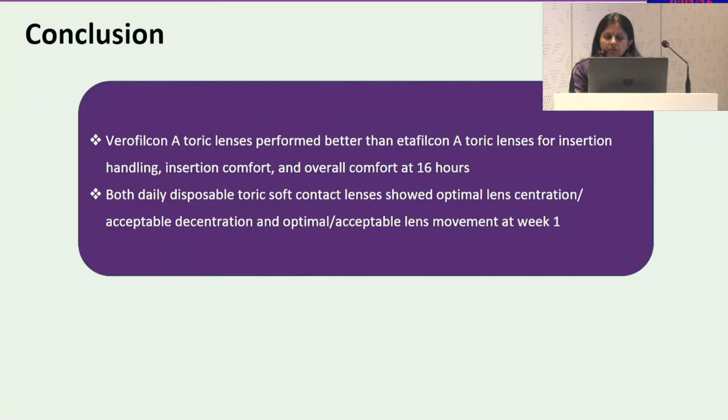To conclude, Verifilcon A toric soft contact lenses perform better than the Etofilcon A toric lenses for insertion handling, insertion comfort, and overall comfort at 16 hours. Both the daily disposable toric soft contact lenses showed optimal lens centration or acceptable decentration and optimal or acceptable lens movement at week 1. Thank you.